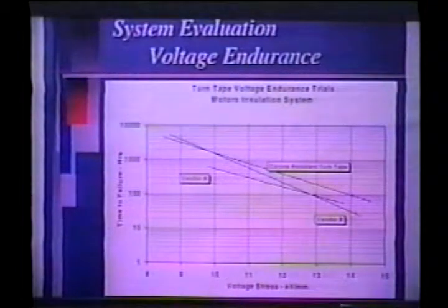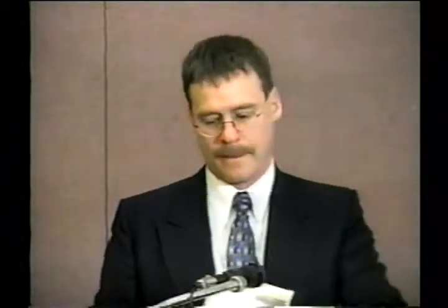Here what you'll see is that the corona-resistant turn tape is significantly improved as far as voltage endurance life over either of the two approved vendors that we currently use for the motor system. So the voltage endurance is improved. Next we'll talk about the thermal evaluation.